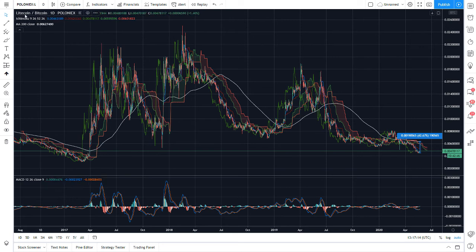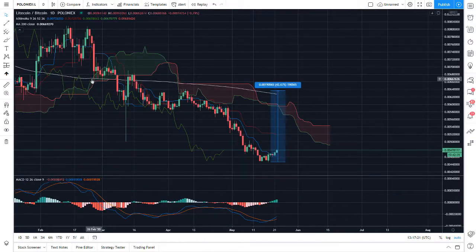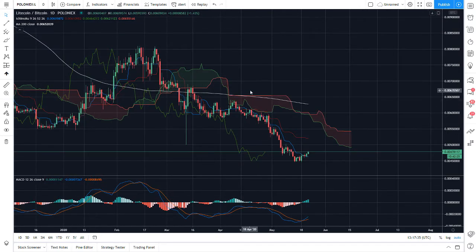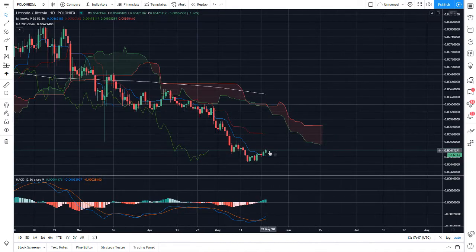And here we are taking a look at the daily chart of Litecoin versus Bitcoin. And this white line is the 200-day moving average. This normally acts as resistance, and bots do keep an eye on this very line, because normally whenever we are above this line, bots always kick in and there's a huge surge of volume. So this is a very important line on the daily chart.